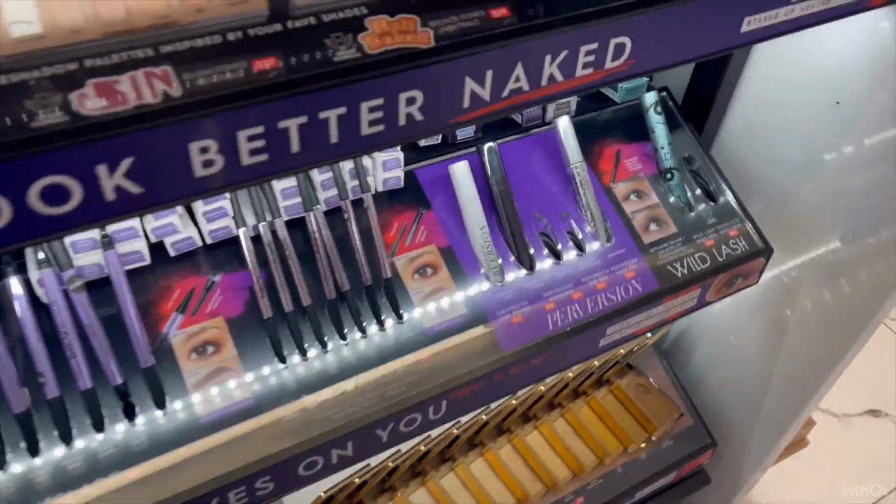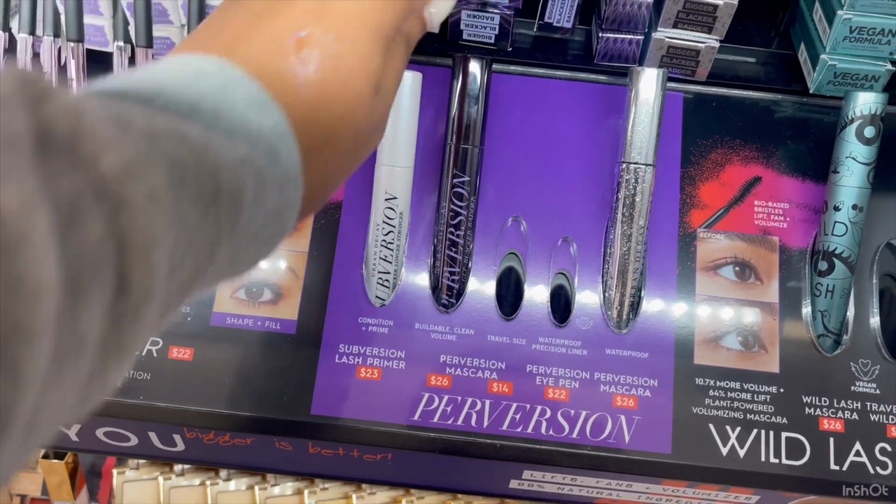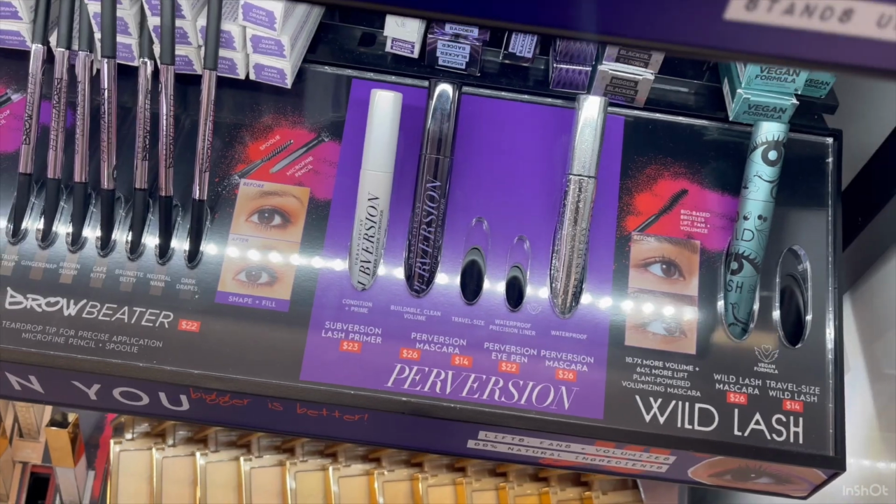Even though mascara is one of those things that, because we wear falsies, it's not really that important, for my lower lash line, I love to use the Perversion mascara. I don't love the price, but it's a really good mascara. To me, it's more volumizing than it is lengthening. It really makes my bottom lashes stand out. I actually need a new one, so I think I'm gonna add that to my cart.